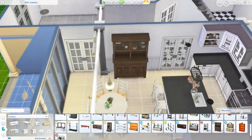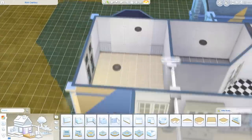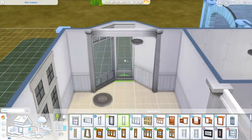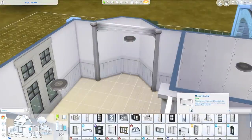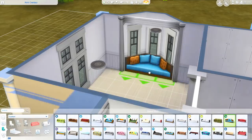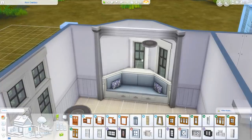It looks so awesome. And then right next to the kitchen, there is this little breakfast area. So it has the circular table with four chairs, and it's just a nice little breakfast area for those who do not want to use this formal dining room. So this right here is the formal dining room.